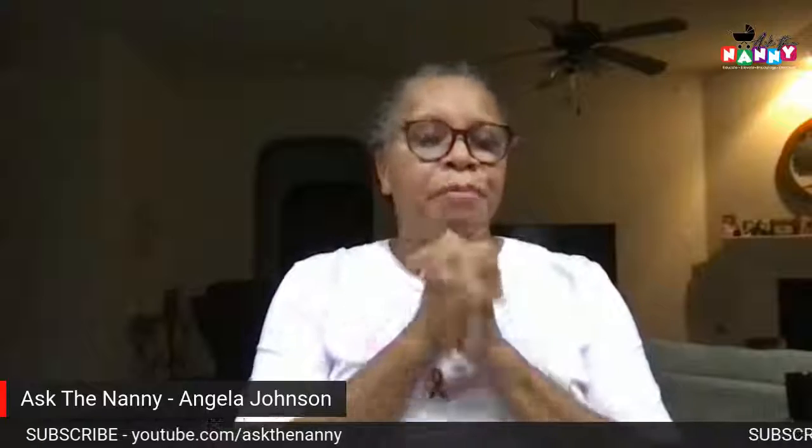Here you go. Bouncy seats can be your best friends, especially if they're littles. A swing can be your best friend, especially when they're little. Learn to sleep when they go to sleep. Get laundry done during nap time. You just have to be organized. So if you need any more tips, let me know.